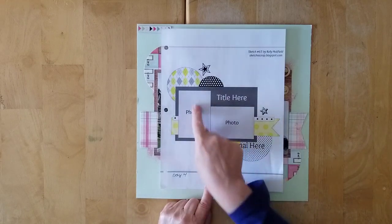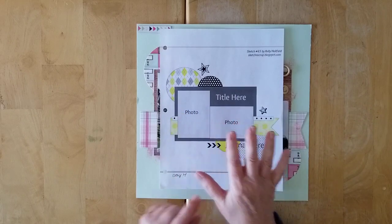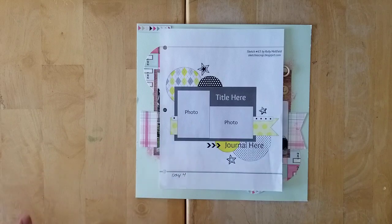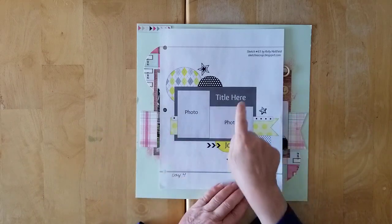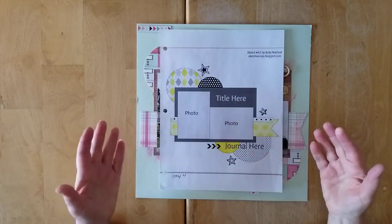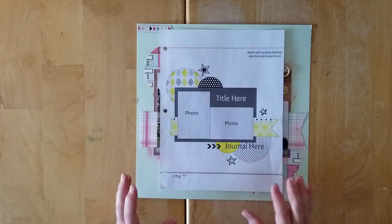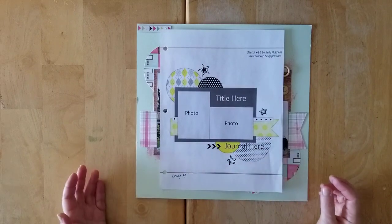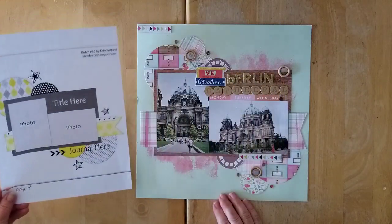So today's sketch, this is a fun one because we don't often mix landscape and portrait, which I think can be fun. And of course, Shamel does this, and in some of her earlier classes, it was one of her fairly frequent go-to designs. The title could be here, or some journaling or some embellishment, but it is a fun way to use those when you have both portrait and landscape photos. This sketch is by Kelly Hollyfield, I hope I'm saying that correctly, from sketchandscrapblogspot.com. So let's see where I went with this.